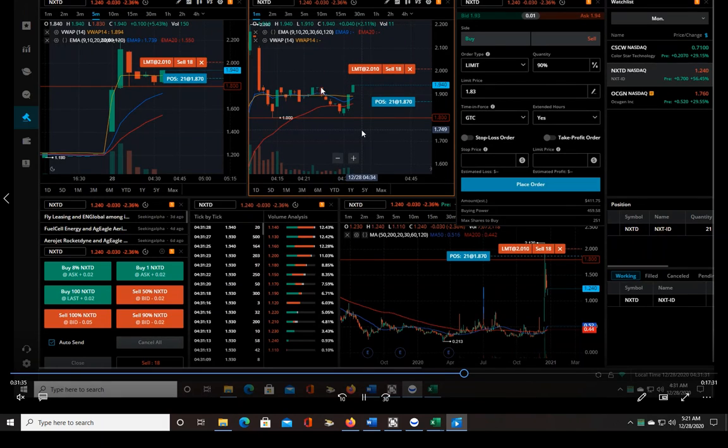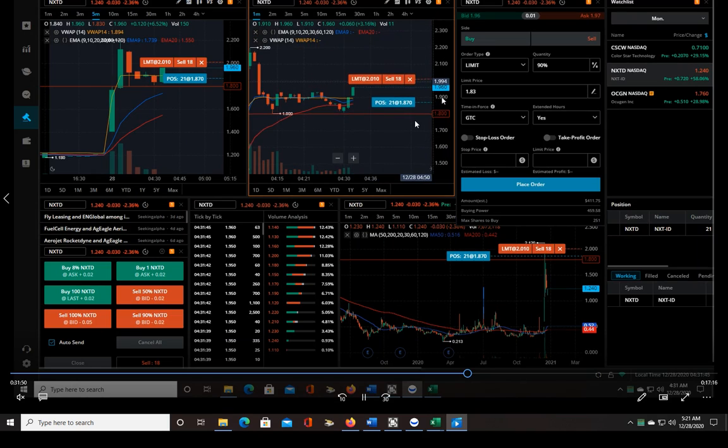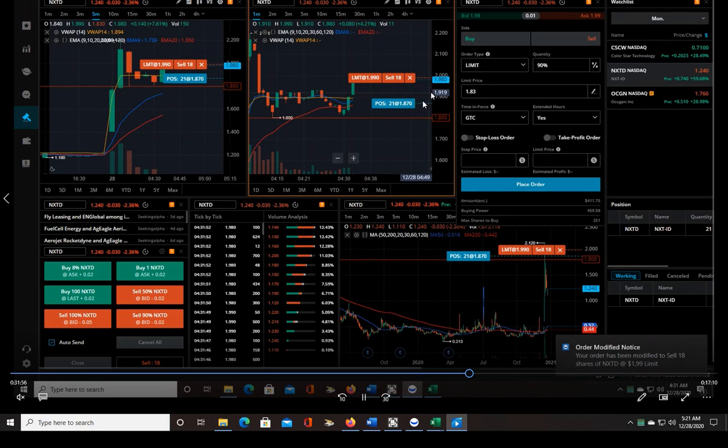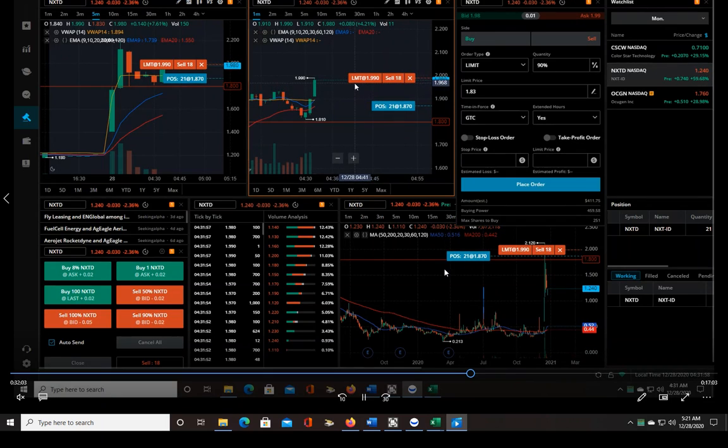But it had such a hard time getting over that 193 level that I definitely didn't have as much confidence in this trade by this point. It should have hit my 2R a lot sooner, so I was ready to pull this down if it got real close, and it did. It got to 199. I pulled it down to 199, and I never got filled because by the time I did that, the bid was below that area. It only went to 198.